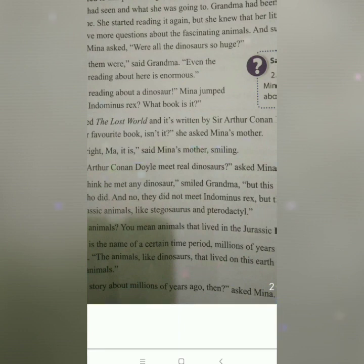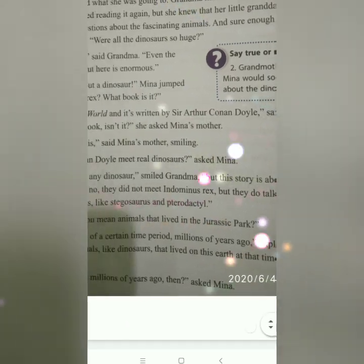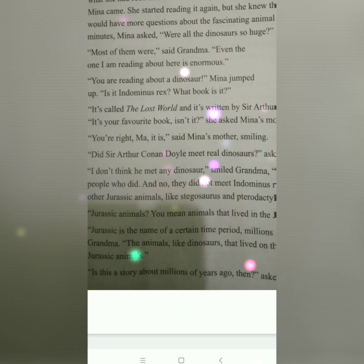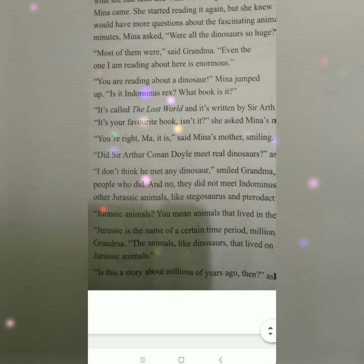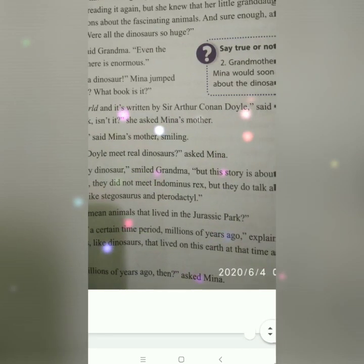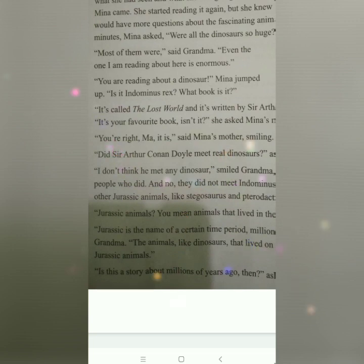They did not meet Indominus Rex. And Grandma said, "But they did meet Indominus Rex. But they do talk about some other Jurassic animals like Stegosaurus and Pterodactyl." "Jurassic animals? You mean animals that lived in the Jurassic Park?" Then Mina questioned Grandma. "The Jurassic animals? You mean the animals that live in Jurassic Park are called Jurassic animals?"